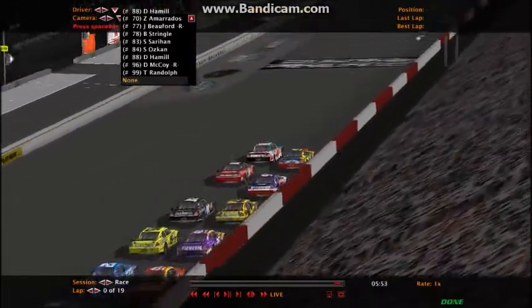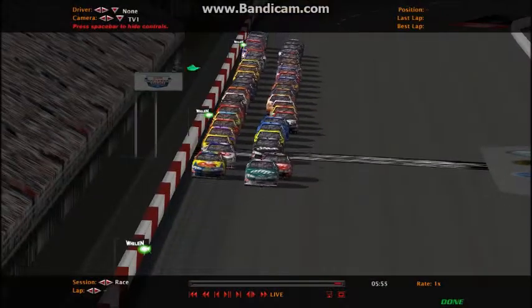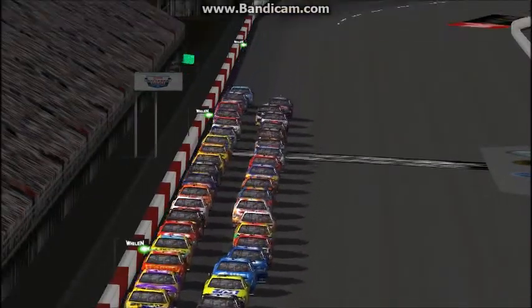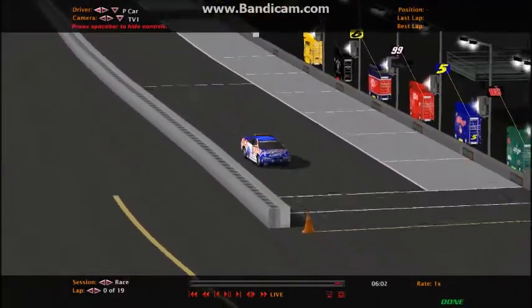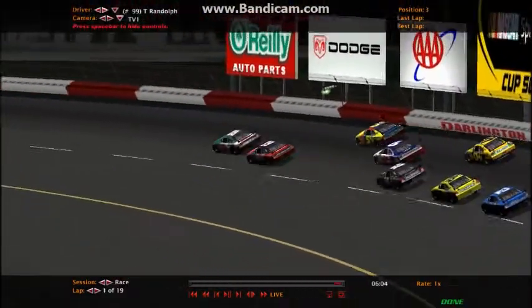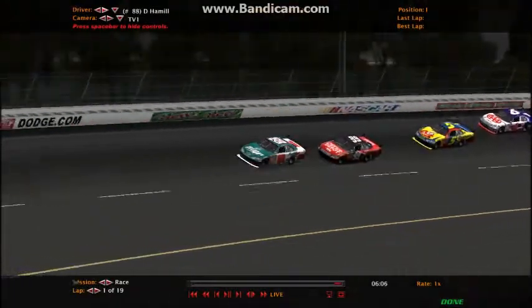Green flag is out here, and a great start right there by the 99. Derek Hamill leading the field.